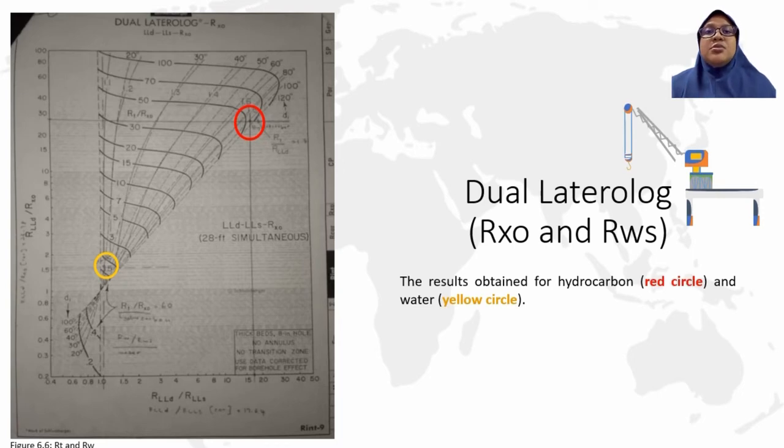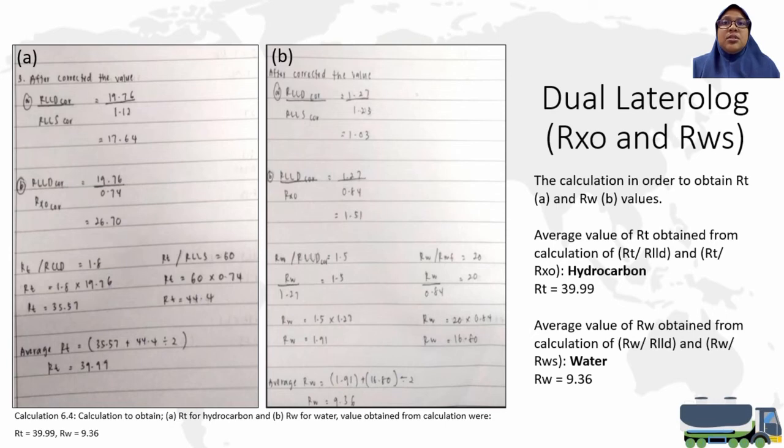Dual lateral log RXO and RWS. Based on the corrected values from RLLD corrected, RLLS corrected, and RMSFL corrected, RXO and RWS can be obtained. RXO is basically the value that represents hydrocarbons by using the RT value. Meanwhile, RWS is basically the value that represents water by using the value of RW. To obtain both RT and RW, dual lateral log RXO and RWS were used. The figure shows the result obtained for hydrocarbon with the red circle and water with the yellow circle. The calculation is used to obtain RT and RW values.